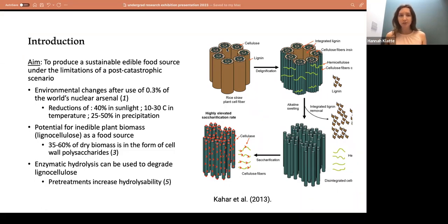So what we're looking at is using lignocellulose as a food source. Lignocellulose is commonly available, and it is made of 35 to 60% cell wall polysaccharides, which can be degraded into edible components such as glucose. We're interested in degrading it through enzymatic hydrolysis. Enzymatic hydrolysis uses lignocellulosic degrading enzymes that can break down the cellulose into glucose.